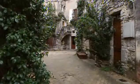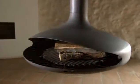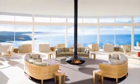The south of France: quaint, historic, picturesque. It's also the birthplace of an icon of modern design. Not just a pretty face, the Gyrofocus fireplace can turn on the heat like no other. The world's premier suspended fireplace has people everywhere saying, ooh la la.